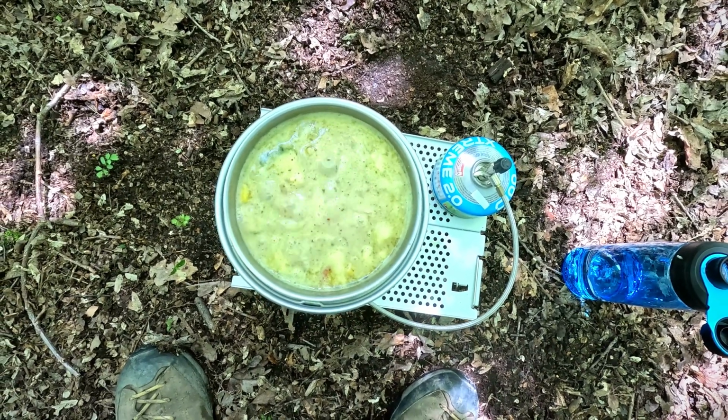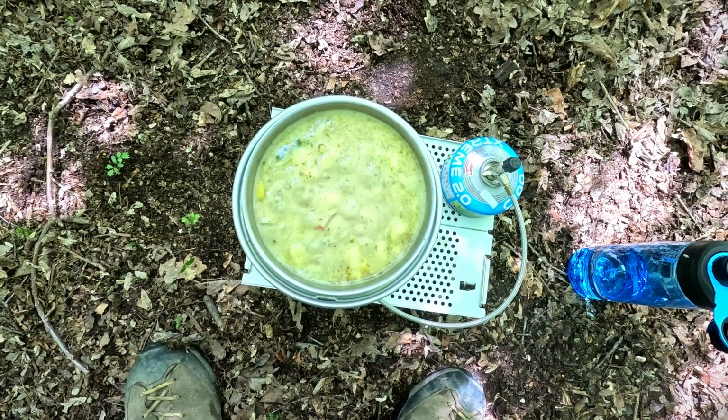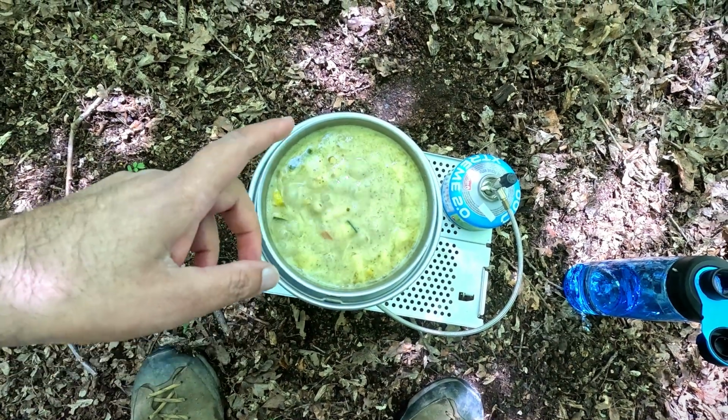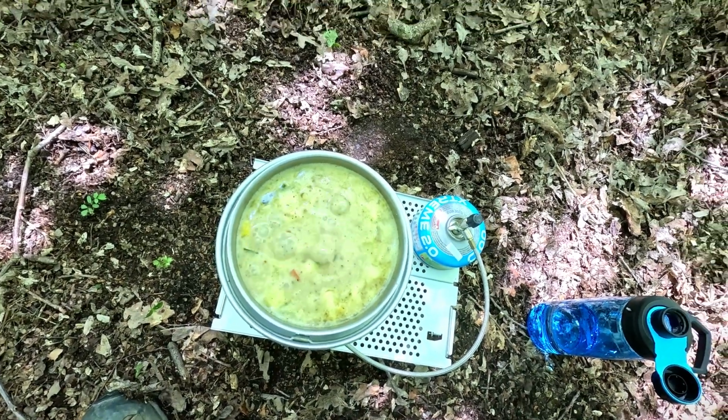So it's been boiling for a few minutes now. I've tasted it. It's definitely cooked. The flavor is awesome, and you can tell the color is just perfect. The only thing missing is a bunch of coriander, but I'm sure there's some in the paste itself, but coriander would have been perfect. I think I'm going to dig in now.